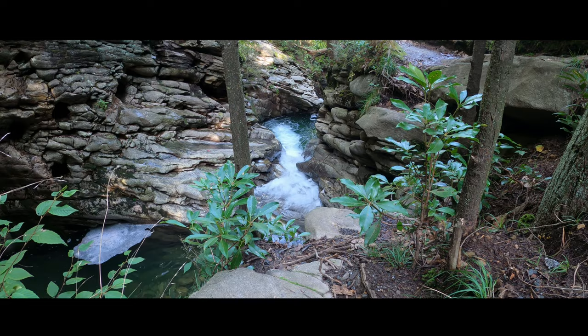Now tell me if this is not an amazing place or what. It's absolutely beautiful. As we continue, we're making our way up Wheelbarrow Run in the Seven Tubs natural area.